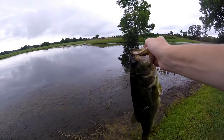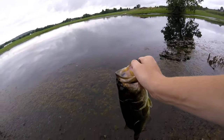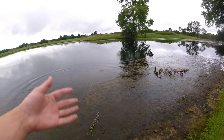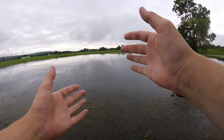All right, guys, we're gonna get this guy back in the pond right here. Toss her back. I gotta kind of toss her out because it's very thick grass right here, and it's very muddy, so I can't get too far in. But that is fish number 7 on the day.